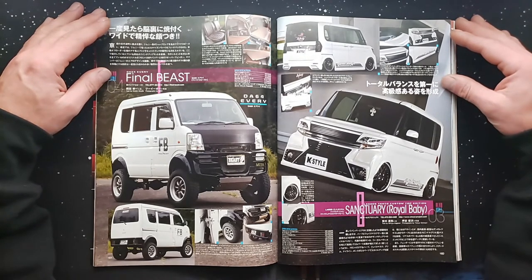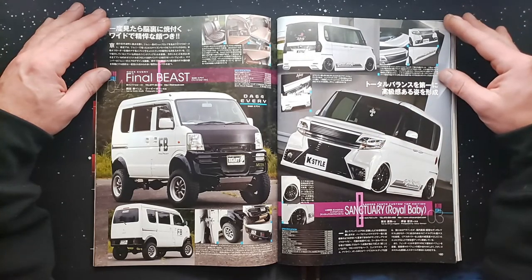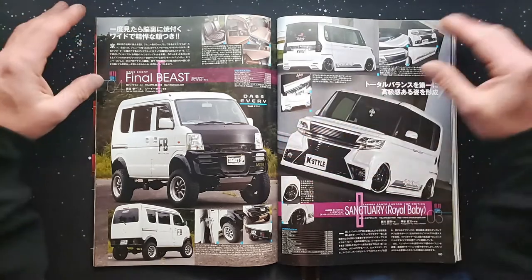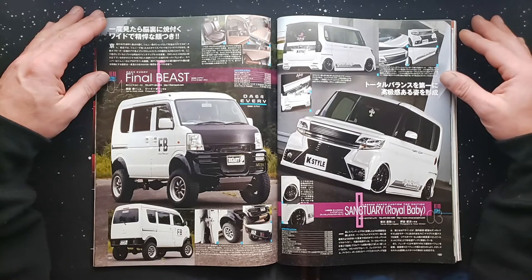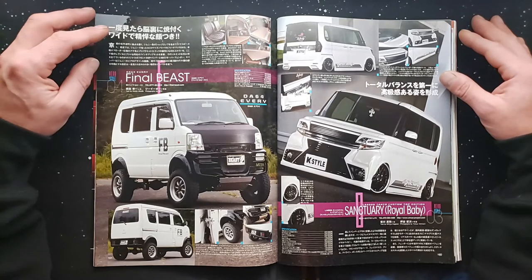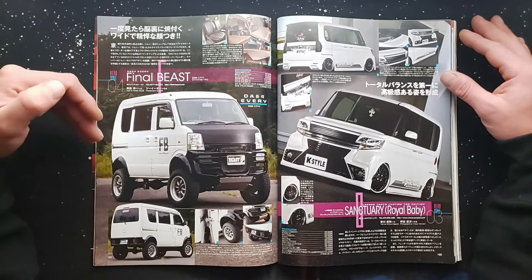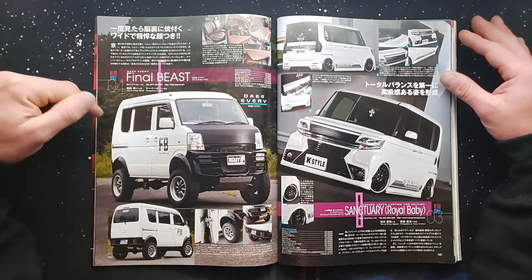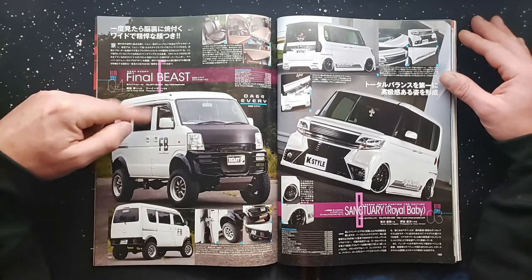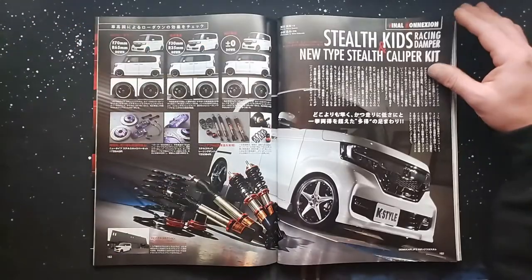Eye lines or eyelids. Final Beast. I'm sure it's not the Final Beast. I'm sure they've done it again. How do you feel about it? The old DA64 Every jacked up to the moon. I guess if you have a use for it, then sure, go for it. It's going to be functional. You'll probably never stop it. Although a truck would probably be better. Get a Jimny. I don't know. Get a Jimny. Over we go.